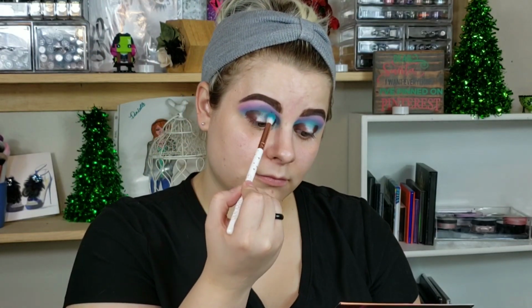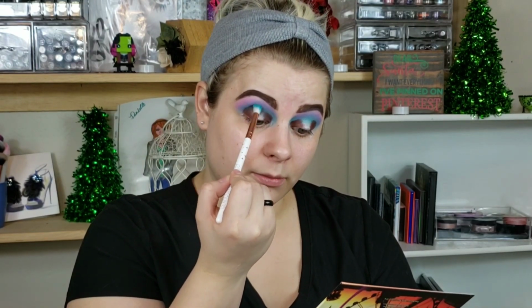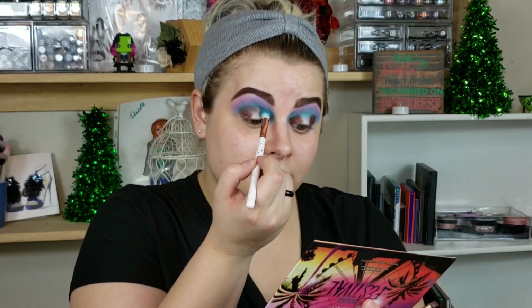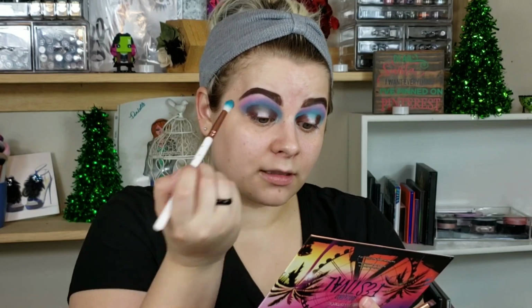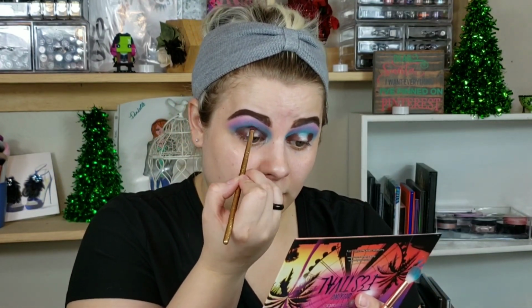Okay, so now I'm going to go in with that same brush that had the blue shade Palooza on it, and I'm just going to kind of lightly blend out the brown. The anticipation killing you? Because it's killing me! Oh my goodness. You know what? I'm going to take a little bit, oh, I still have that brush, the brown, and I'm just going to put it here.